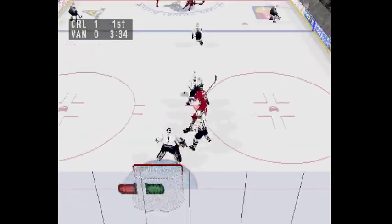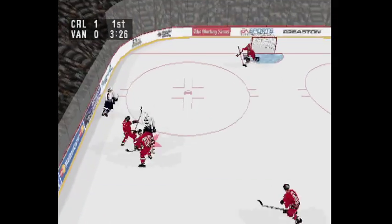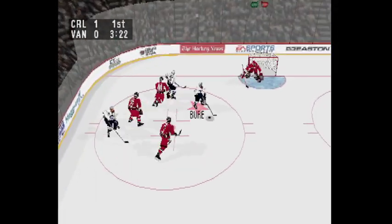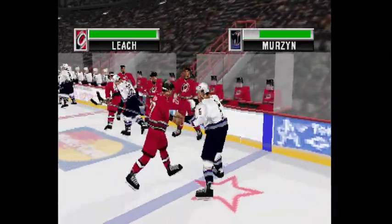Game on. Chase on. One times it. Pass up the wing by Sillinger. Pass intercepted. Bure gets hit. Here we go again.